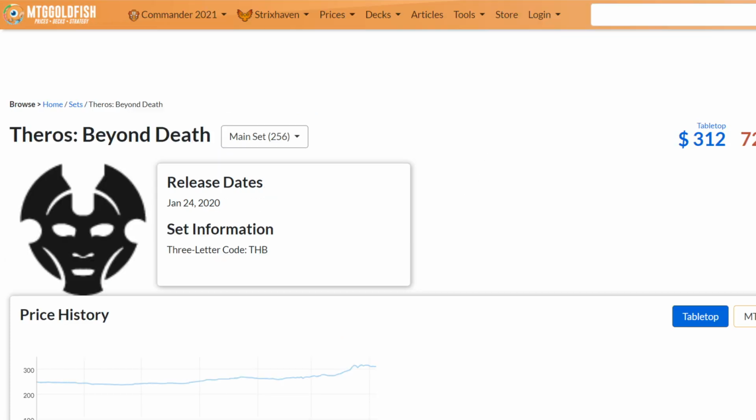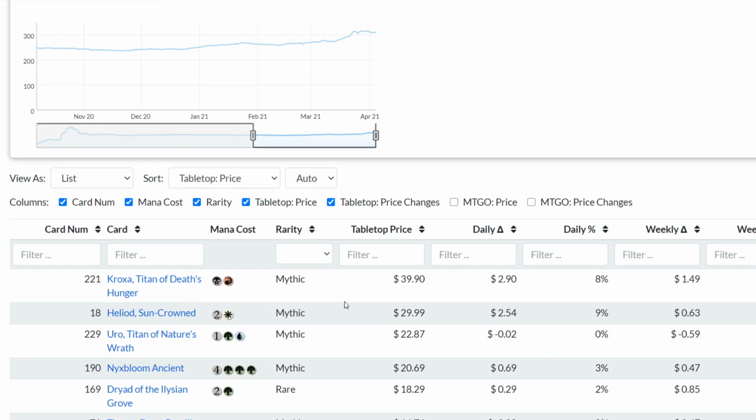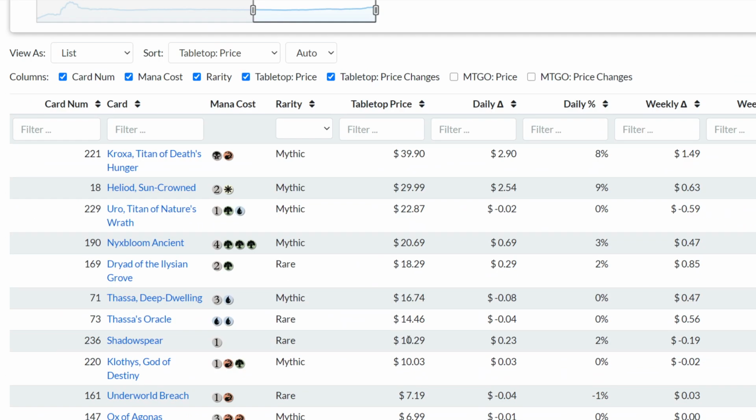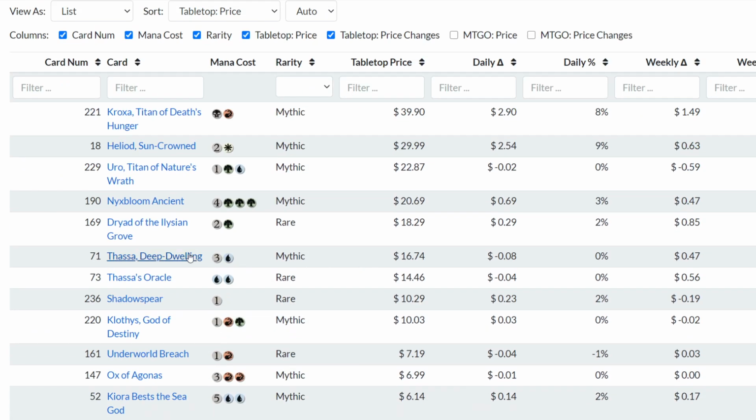And last but definitely not least, this set surprised me: Theros. I overlooked the amount of just casual cards that are in Theros. I thought that this was going to be a stinker set because not 1, not 2, not 3, but all 4 of the main cards have been reprinted. I guess Nyx Bloom has, but these top 3, the Kroxa, Heliod, and Uro, have been in Secret Lairs.